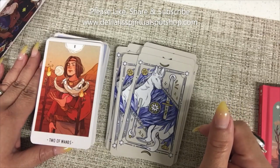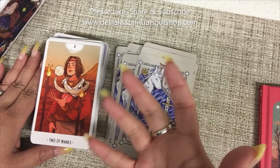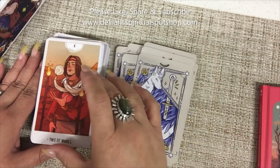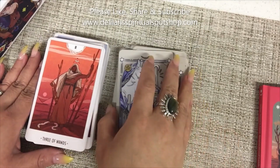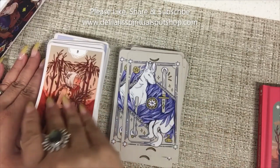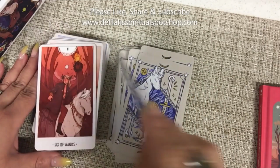This 2 of Wands. I like that his hand, because traditionally it's the world in his hand. It's kind of, if you notice, the orb is up in the air. The snake around his neck. Very, very beautiful images. Look at the Four of Wands. Move a little quicker now. Five of Wands.